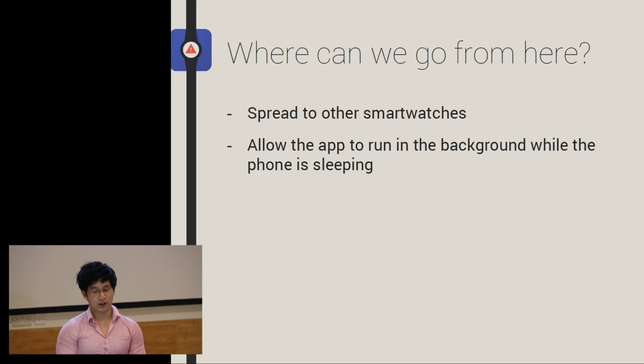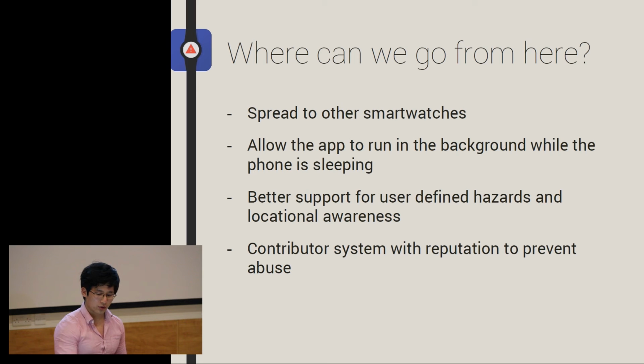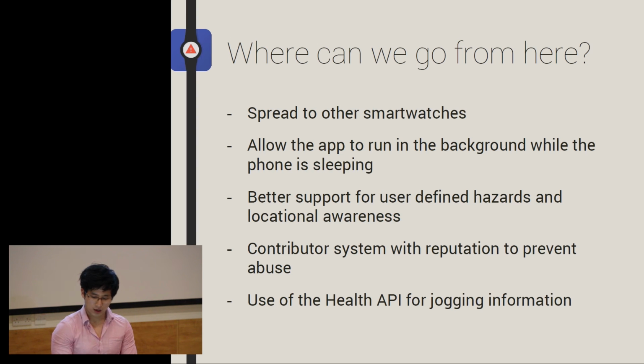We'd like to allow the app to run in the background while the phone is sleeping, which is more feasible for those longer distance runs. Our support for user-defined hazards is quite primitive at the moment, so we'd like a more sophisticated way of dealing with those. And we'd like to introduce the concept of users and a reputation-based contributor system to credit helpful runners as well as help the prevention of abuse. And finally, utilize some health API information to make a more wholesome and fully featured fitness app.